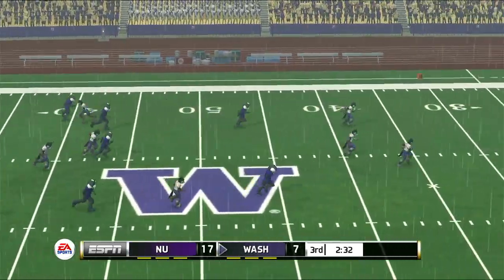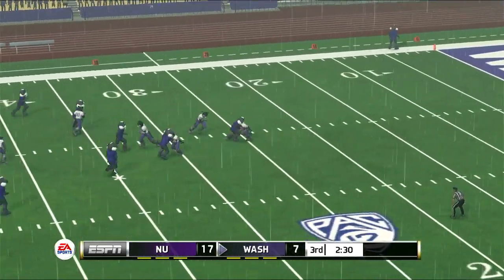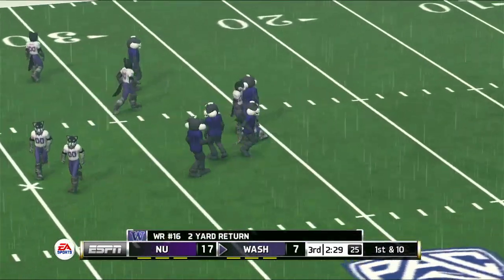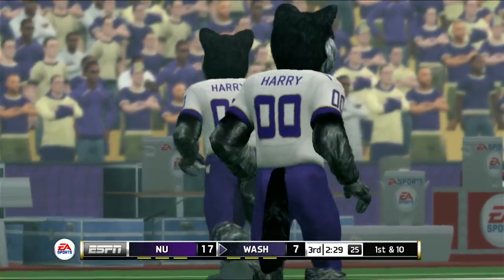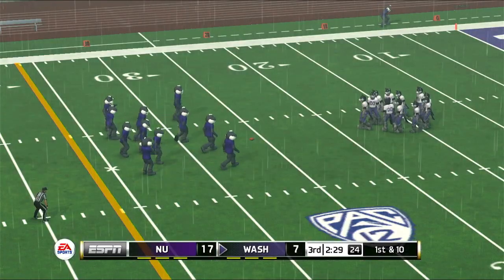They get this one off, and it's a beauty. And he didn't get anything on that return. Well, the coverage team did an outstanding job at containing here. You always see this with this team. They're very disciplined on special teams.